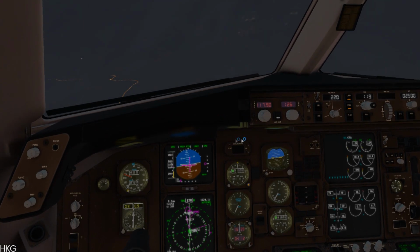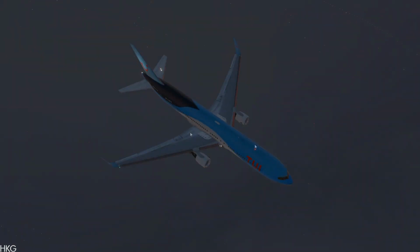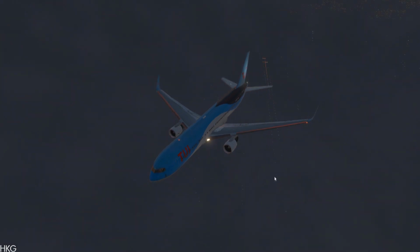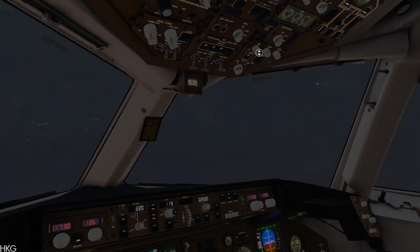So we should be overhead the airport now if we're just going outside view. Right, maybe. Can't really see anything. There it is. You can see the airport just down there. Nice. Look at that, we're inside the cloud. That's pretty cool. Right, we're going to dim the cabin lights now.